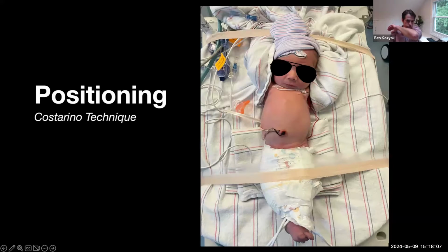So here's how you do this. The restraint technique is courtesy of Andrew Castorino. I don't know if you guys know him, but he's our CSU division chief at CHOP, and is sort of a jack of all trades. Was a PICU doc and a NICU, a neonatologist for a long time, in addition to being an anesthesiologist before making his way into the cardiology world.